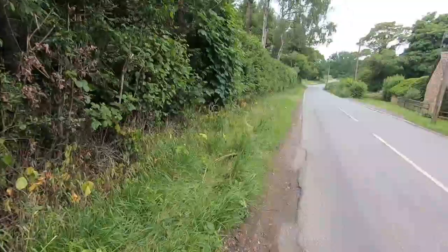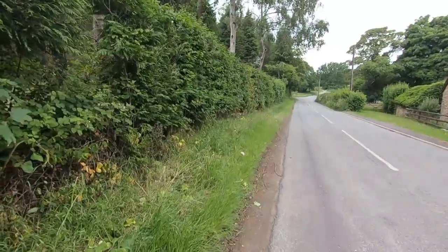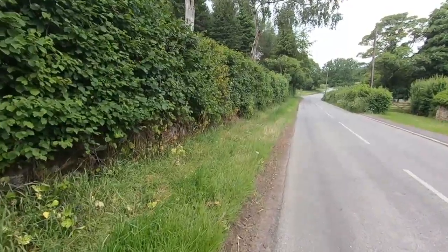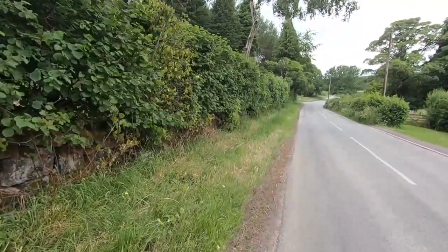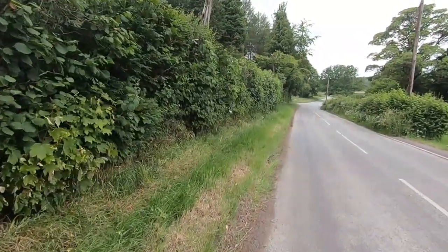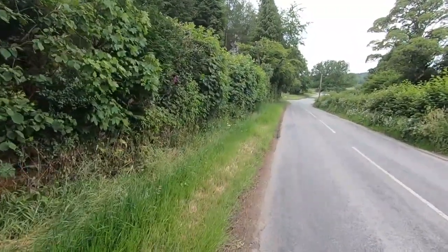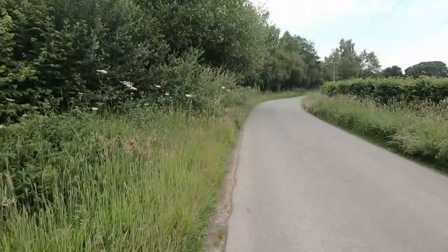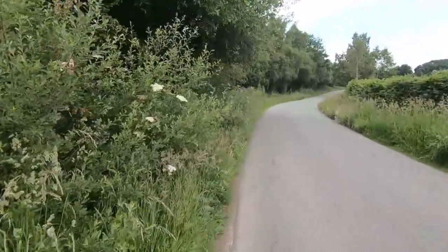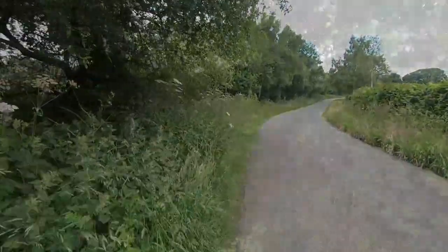Whew, that was quick. So we're approaching the crossroads at Farlow. If you want a shortcut, you can turn left and walk back to the car park. We're turning right and going up over the fields away and up over the top of that wood that you can see in the background. It's a good 250 metres from the junction. So let's see what this new section of footpath is like.